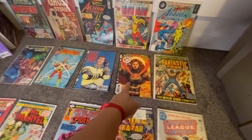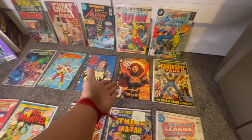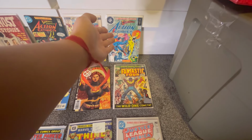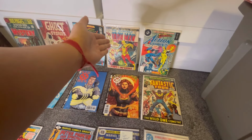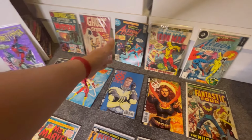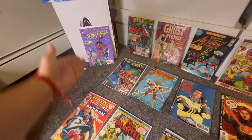New X-Men 118. This is so cool to find for a dollar, because I never find it that cheap, obviously. This is the first appearance of Phantom X, which is pretty cool. He's like the white kind of color version of Deadpool. Whitman variant, Action Comics. I don't remember what issue that is. And Invincible Iron Man, issue number 48. I thought the cover was really cool. First appearance of Vixen, Action Comics 521. Ghost Stories, House of Mystery, Scarlet Spider, issue number 1.